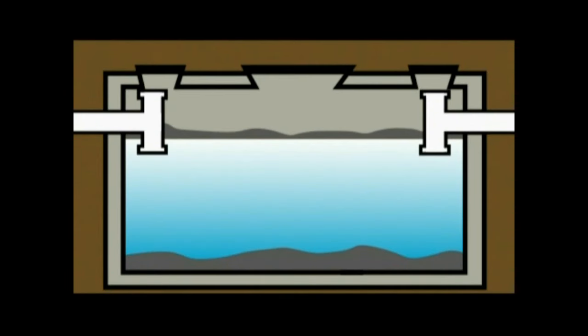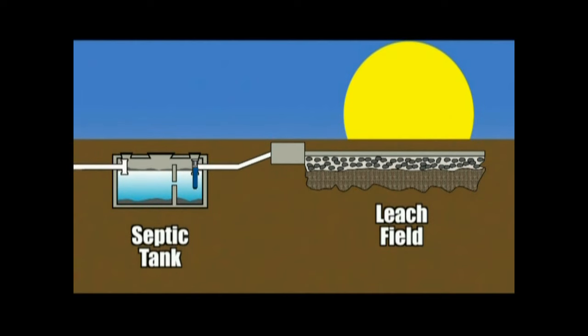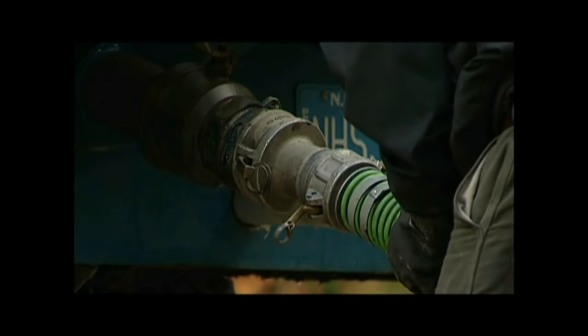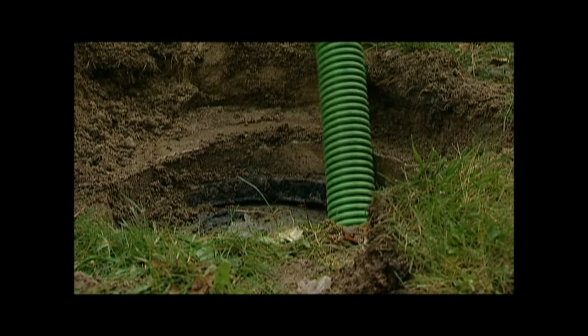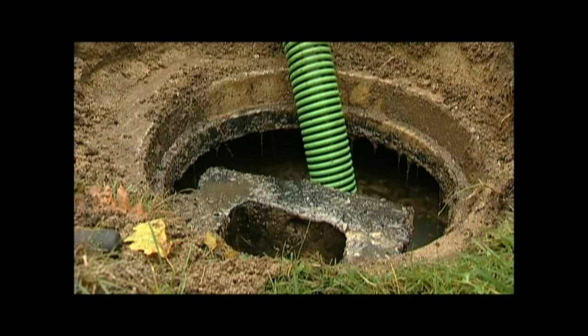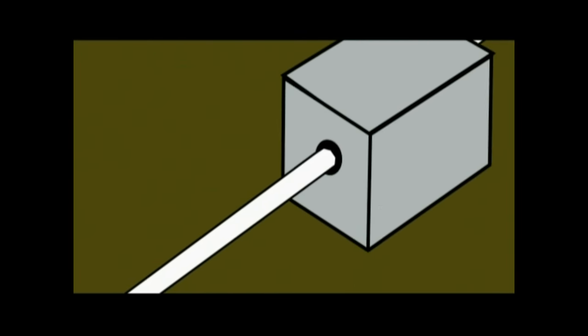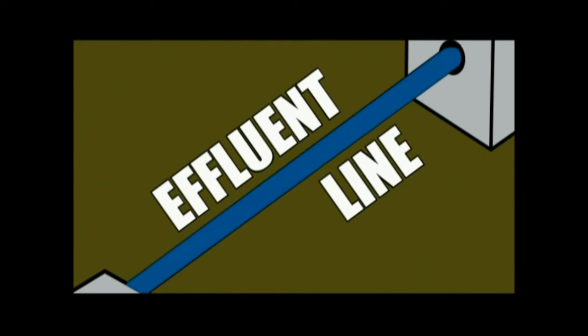The tank may have a single compartment, or two compartments. Some two-compartment tanks may have a submersible pump in the second smaller compartment to pump liquid to the leach field if the outlet of the tank is lower than the leach field. When all the material is sucked out of the tank during servicing, that material is what is defined as septage. The liquid in the tank flows by gravity through a buried 4-inch diameter pipe called the effluent line to the distribution box.